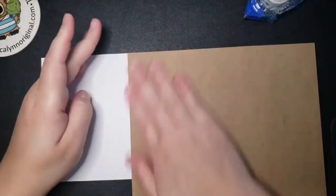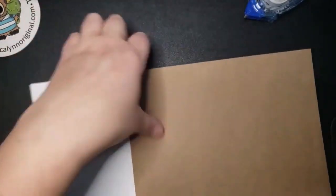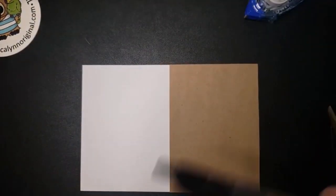So I decided to use some brown craft paper as the background, which I think is going to look good. And let's go ahead and just get that all lined up. There we go. Press it on, make sure the glue holds. And then we're just going to snip around it because I'm using this as a full background. And then from here, I want to go ahead and do some layering.